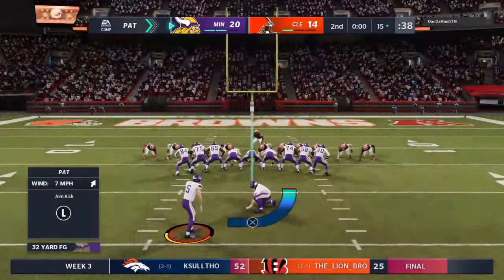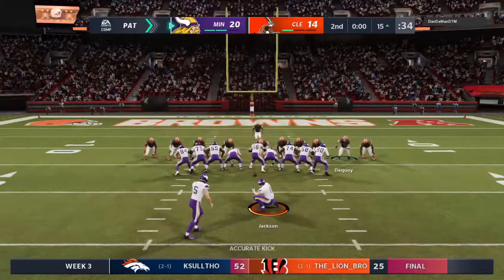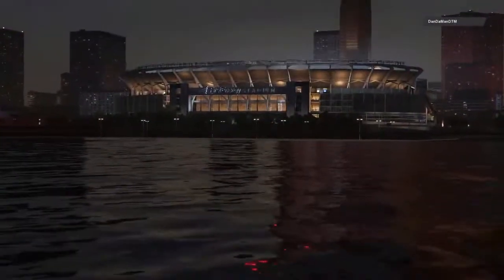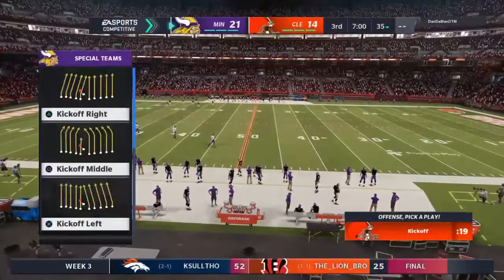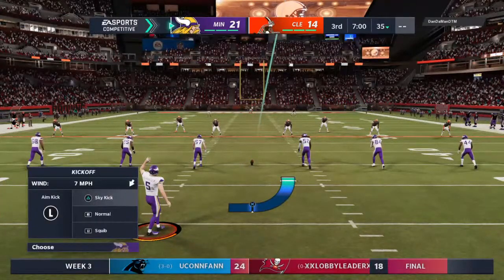Justin Rohrwasser now for the PAT. It's up and good, and that'll make the score 21-14. So we have reached halftime with a touchdown being the difference on the scoreboard. As we'll head down to Orlando, that's where we find our man Jonathan Coachman at our EA Sports Halftime Report.